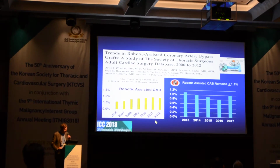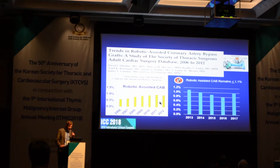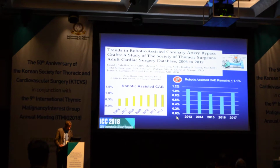So that's a great trial. We're very excited about it. We're working very hard to get enrollment going, but the reality check is that about 1% of coronary bypass in America is done robotically at the present time.